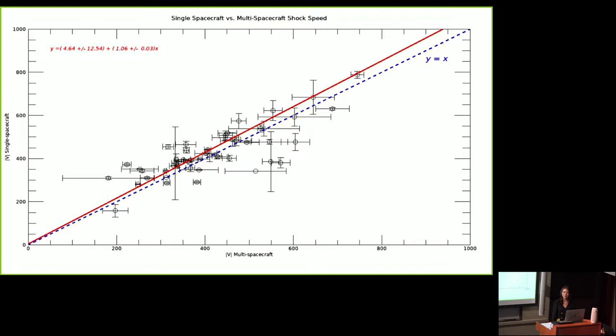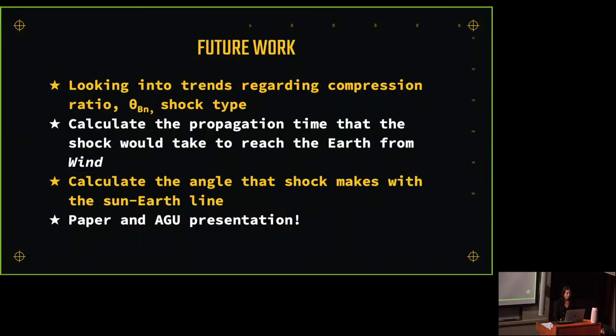Honestly, this is just the beginning of results, and I'm going to be doing a lot more for this project, such as looking into the trends regarding compression ratio, theta BN, as well as the shock type. As you guys might remember, I stated earlier, those are kind of the key shock parameters that the analysis outputs.